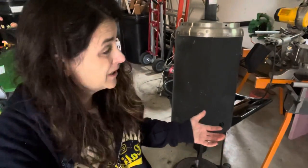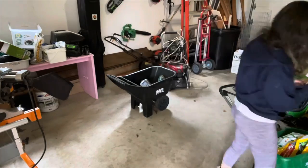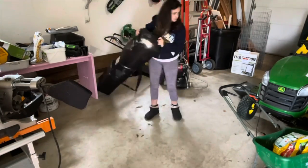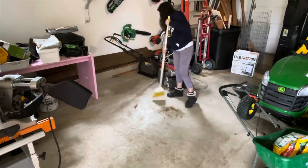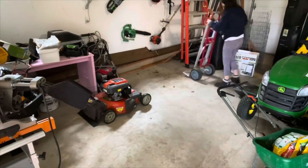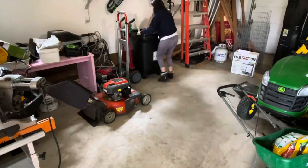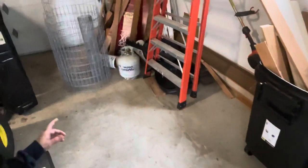Bigger stuff, so we're not going to be able to put it all up. Some of it's going to have to stay on the floor, but we're just going to have to make room. But we're going to do it, okay? Get a little closer. Next corner we're going to work on is this corner.